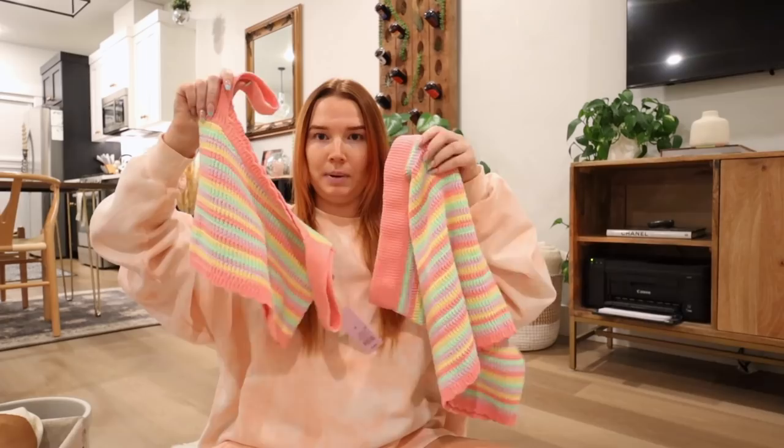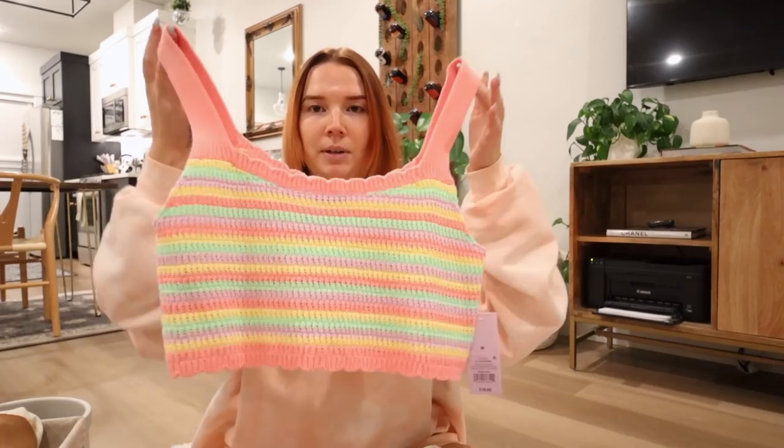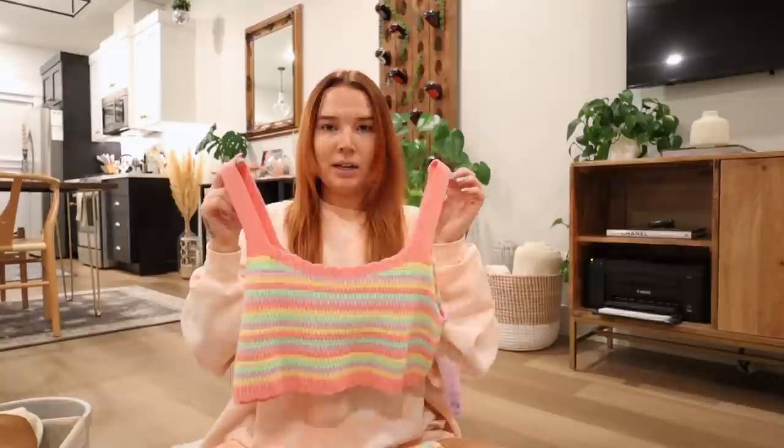Next, I found a little set. It's like this pastel-y, would have been great for Easter, honestly. The top was what I found first. It has this little scalloped bottom. I don't know if you could tell. Super cute. I ended up trying this on. It's a medium, which I always get mediums. The tops pretty much always fit me.